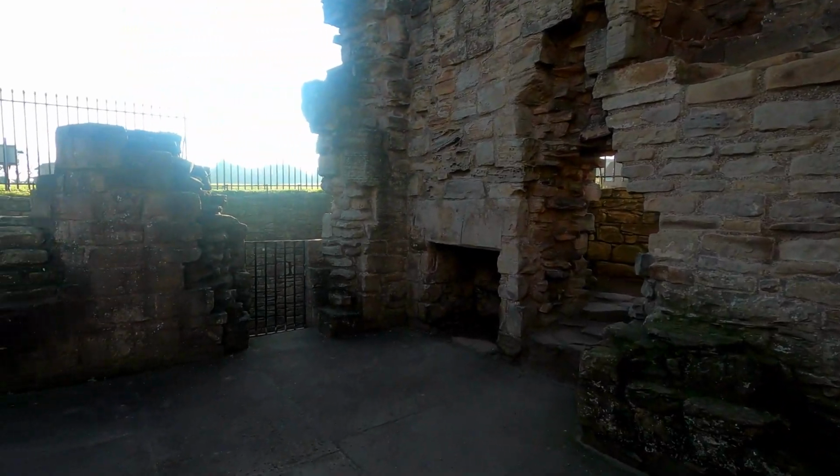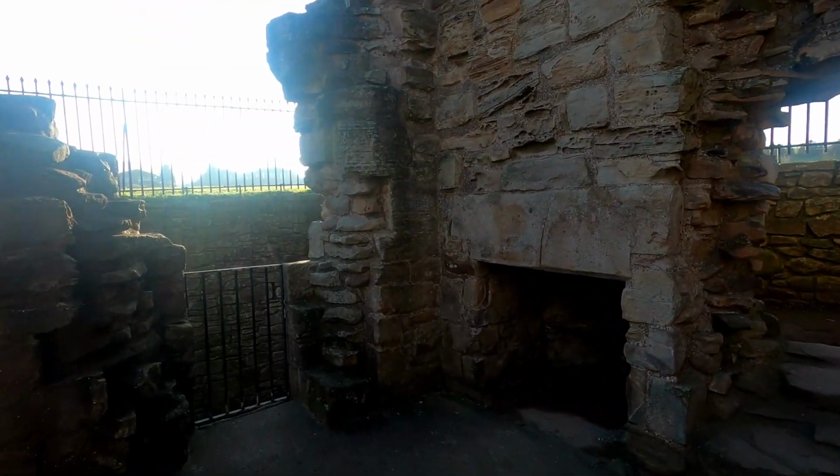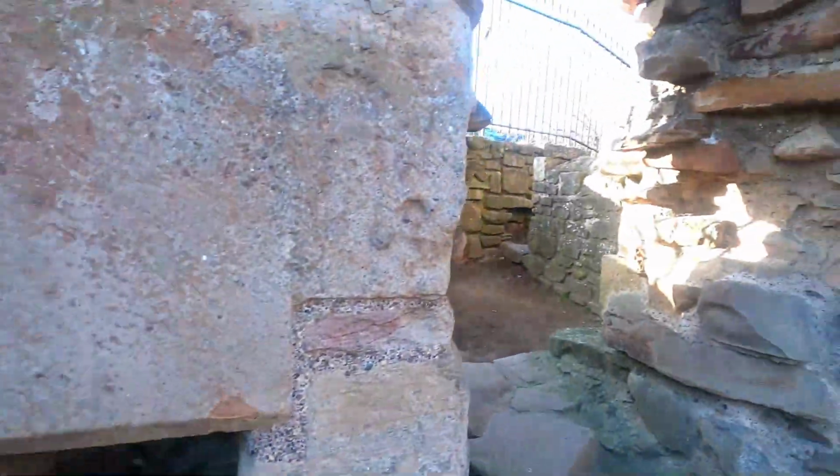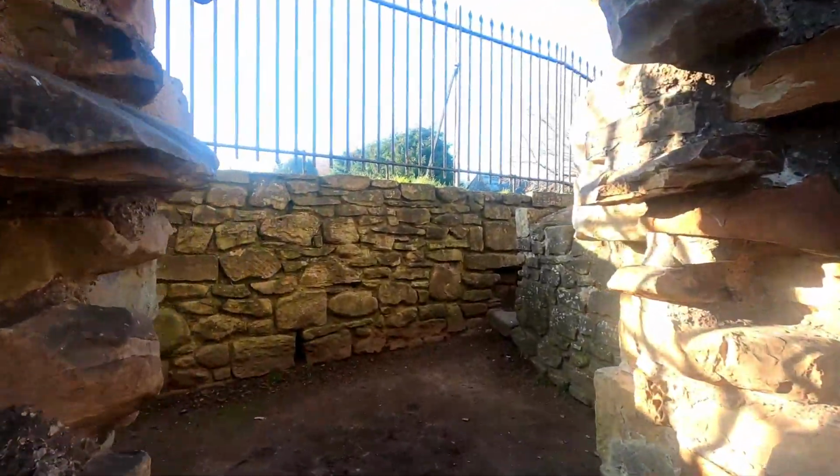Yeah. Quick look in there and then it's just across the other door, isn't it? That is a fireplace. Oh, it looks like it, doesn't it? Fireplace, chimney going up there. Yeah. Squeeze so hard and our fat lad can get through.